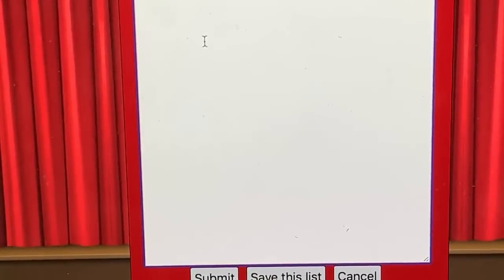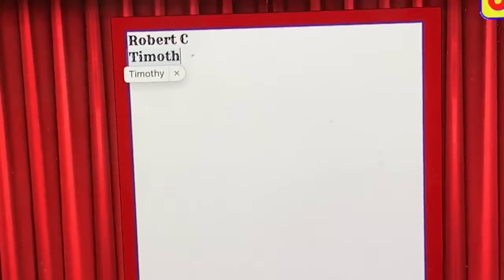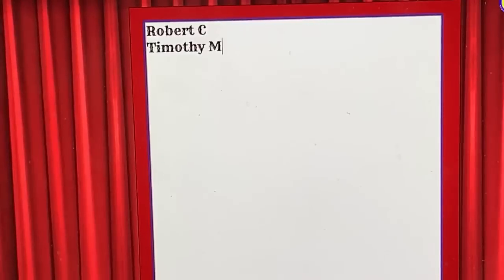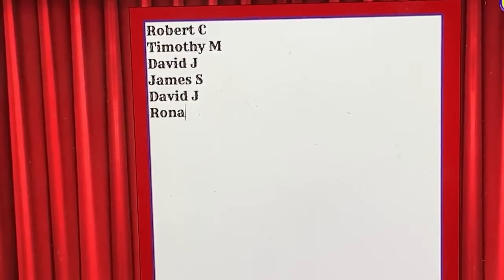the bonus card. All right, so we've got Robert, who had card number 1, and then we have Timothy. Can you see that? I might have to go up a little more. We got Timothy M, then you got David J and James S, and you got David J again. So, Dave, you got 2 shots at it. You got Ronald C, Paul F, and Emmanuel has a shot at it as well.